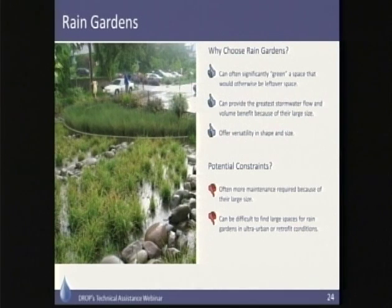Why would you choose a rain garden? Well, they can often significantly green a space. And a lot of the projects that I've worked on for the last couple of years is taking out asphalt and replacing it with landscape that can accept stormwater. So you can make a big improvement on a particular site by introducing rain gardens. And because of their larger size, they can provide the most stormwater benefit as well. They can be any shape or size. It could be rectangular, it could be triangular, it could be freeform, circular. So there's a lot of ability to adapt the shape of a rain garden to your particular site.